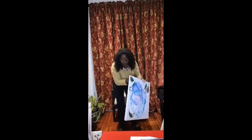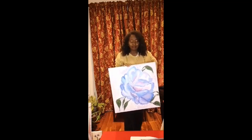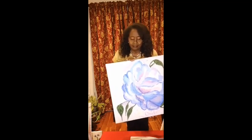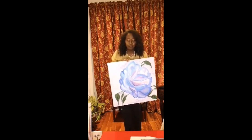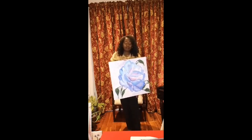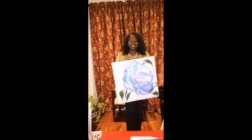This one is my favorite. So it's a pastel blue creation. Blue rose, lots of texture as well, right? So it's not just flat, there's lots of texture in this blue rose. So very pretty for decorating bedroom or just a living room, an office if you want to add some beauty and light to your office space. This is a nice one.